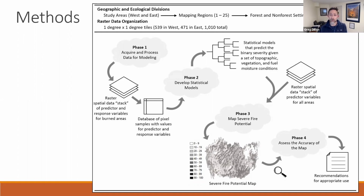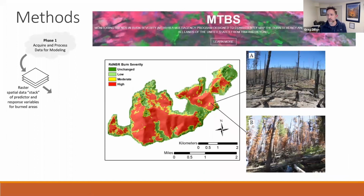So the overall flow that we followed, the first phase had to do with just acquiring all of the data that we needed to evaluate burn severity across this broad of a spatial domain. Compile that all into a database that we could feed into modeling software, create these classification and regression tree models, then apply them to new comprehensive spatial data sets that would allow us to map out the predictions across the landscape and produce maps of potential fire severity or burn severity. And then finally assess the quality of those maps so that we could give some recommendations. So we'll step through this process with a little bit of detail here, particularly in the first parts.